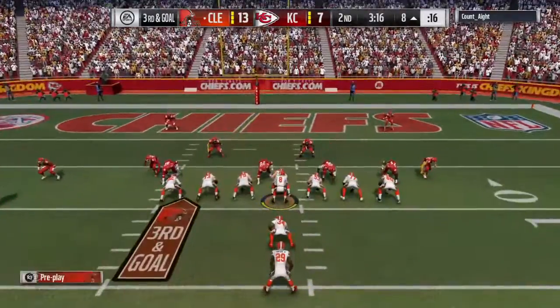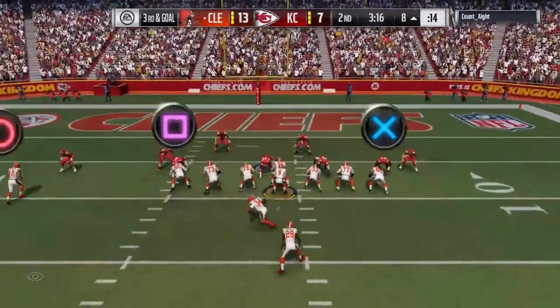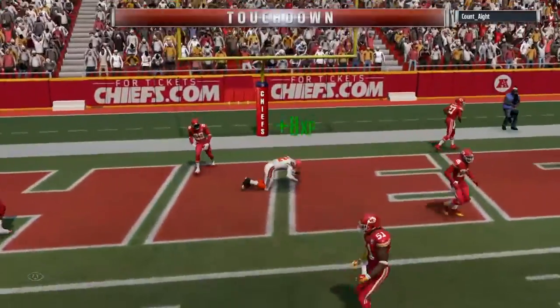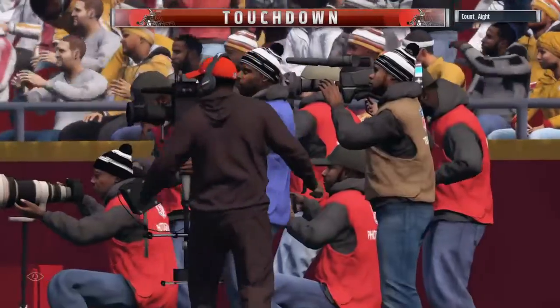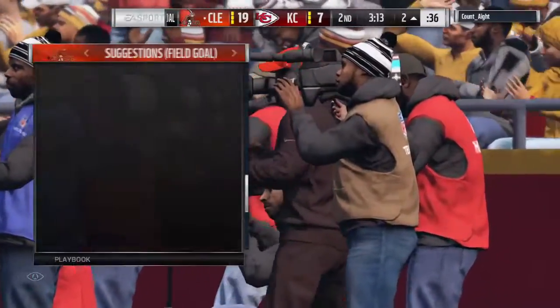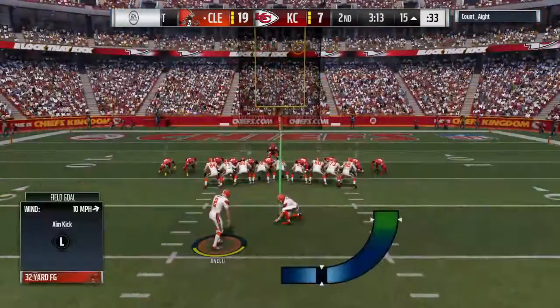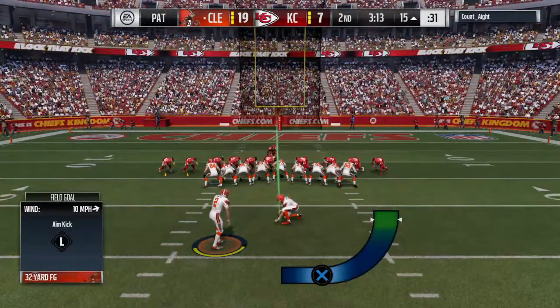An extra defensive back on the field here for third and goal. Back to throw. And this will be caught by Barnidge for a Cleveland touchdown. Gary Barnidge, his fourth touchdown on the year. And the Browns add on to their lead.